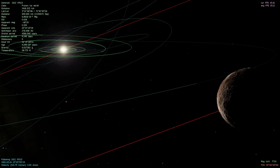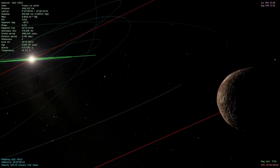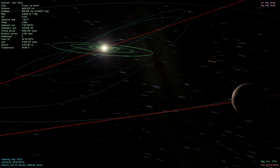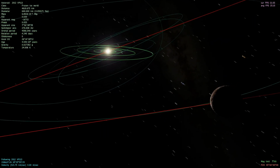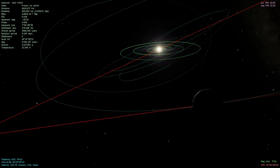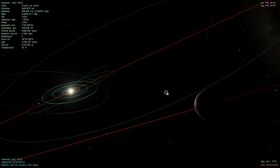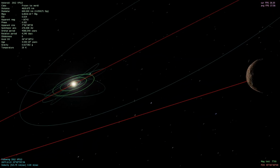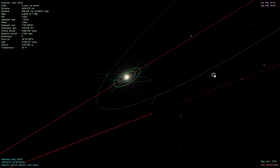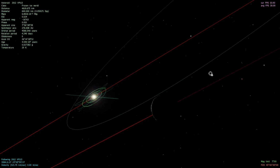And we just passed Sedna there, that object that's sort of paralleling us for the moment. And as you can see, we're getting pretty far away. Let's speed up time a bit more. And off we go. As you can see now, we are quite far away from the Sun.